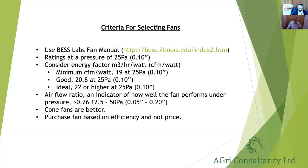So the airflow ratio is an indicator of how well the fan performs under pressure when it moves from 12.5 pascals to 50 pascals. Again, you want that fan to stand up to that higher pressure and still move the volume of air you expect.